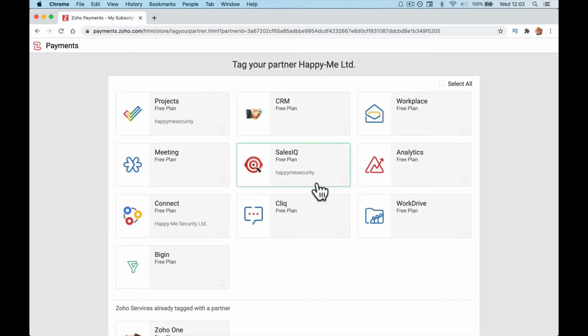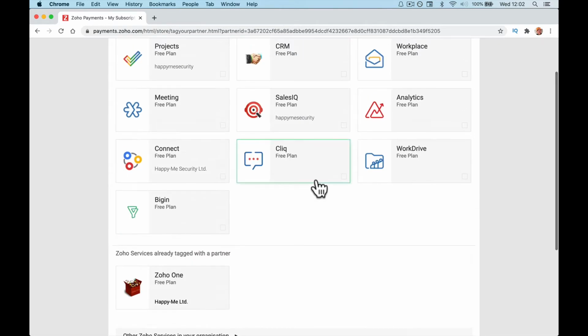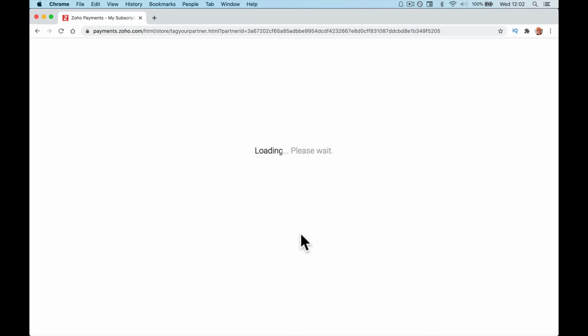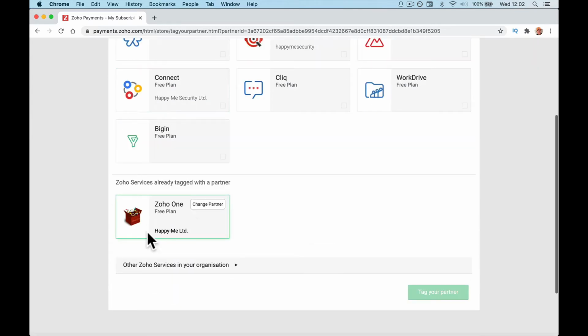But all you've got to do to get access is click on your Zoho. Click on that tag, then click here to tag me. This will automatically add the tag; you just have to confirm it. Down the bottom is what you've already tagged. It's obviously Zoho One, because that's what you're paying for. That is what I want tagged as your company. HappyMe Limited is my company.